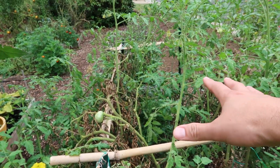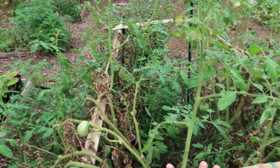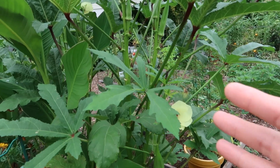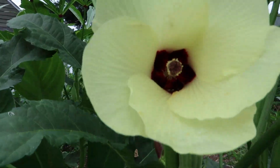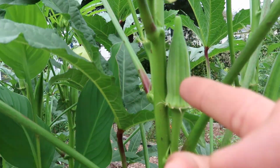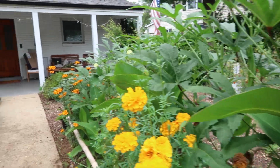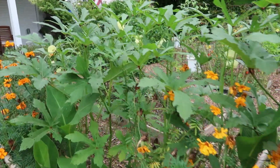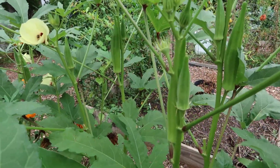Here I grew a ton of tomatoes. It was the Cherokee Purple, my favorite tomato, and they did very well. And right now I have full production of okra. Check out these beautiful flowers from the okras. And I have a ton of okras, and I have to harvest every other day because otherwise they get humongous and inedible at that point. But I have a ton of okra growing at this moment.